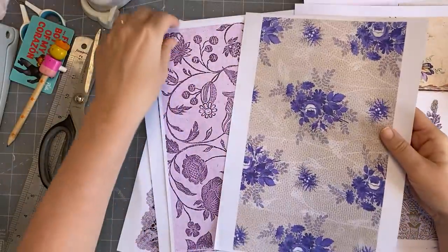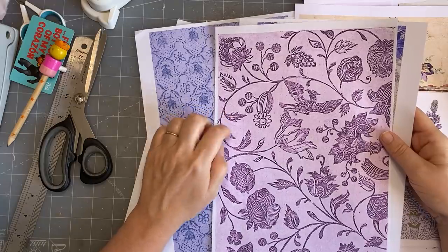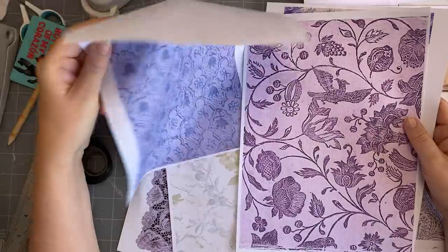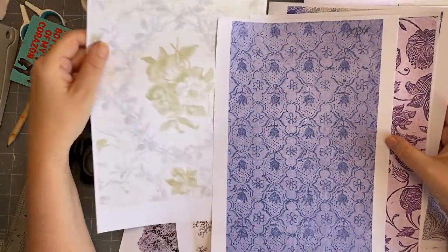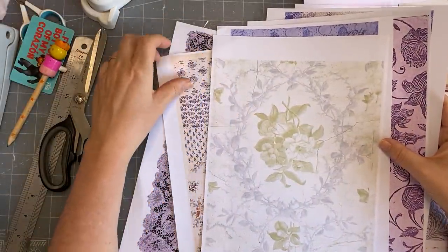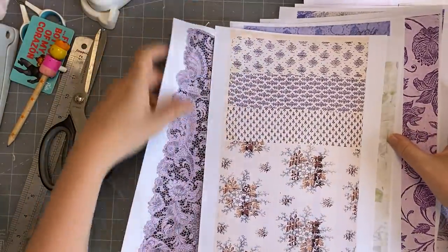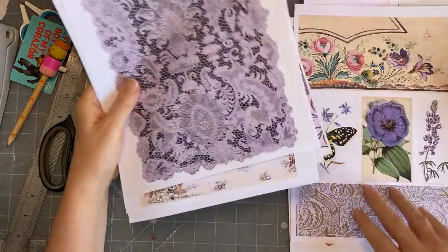And then some bigger papers. This is from the New York Public Library and I changed the color. This one, I also changed the color of this. Was a bookend paper, and then this, I think this was a fragment for a wallpaper, and then this is a sample book, and then this is a lace that I changed the color. I may or may not use it, but we'll see.